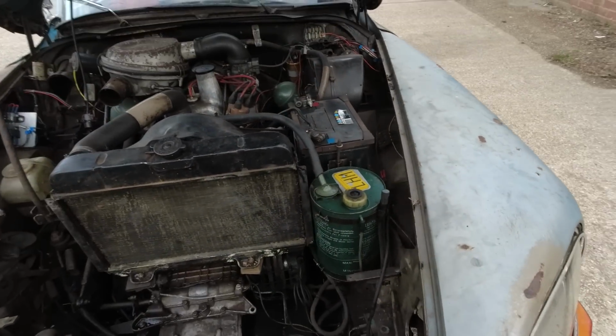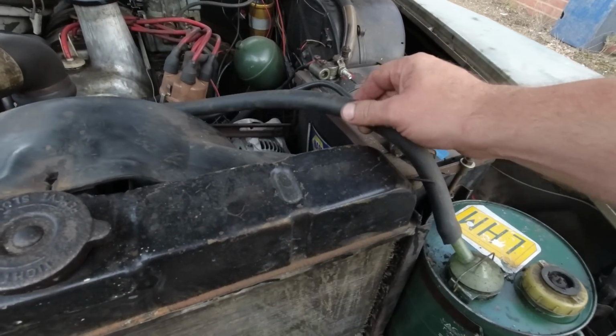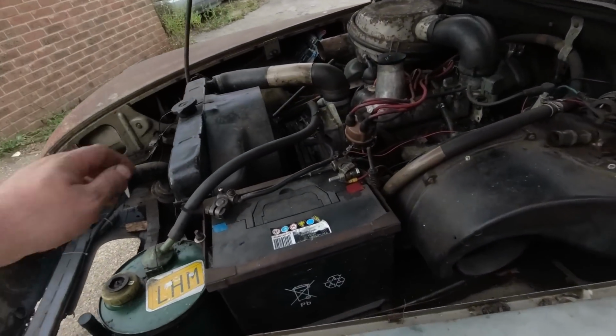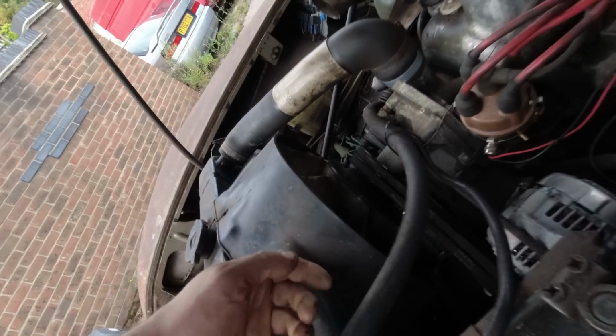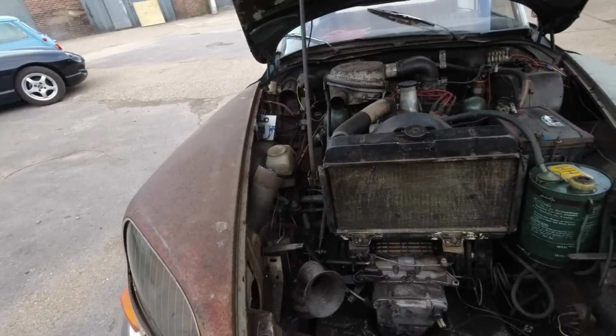LHM reservoir there, which has the fluid sucked out of it by the pump. This hose going to it, which, looking at it, I believe is not correct, and it is indeed car heater hose, which explains the fact it's gone soft, so that needs changing as well.